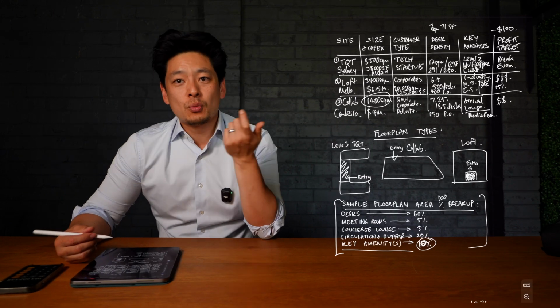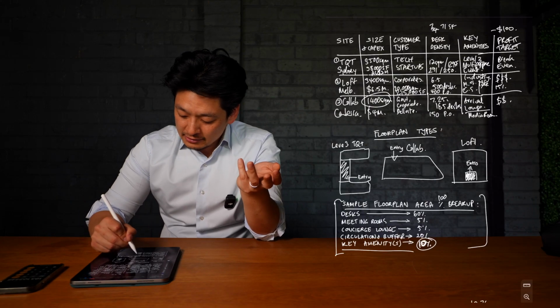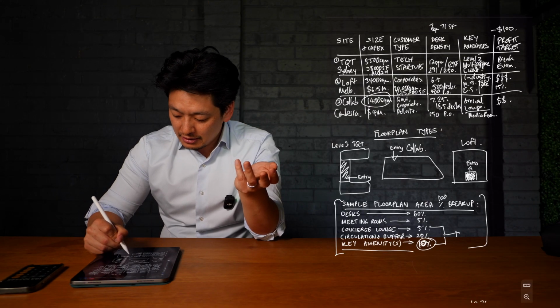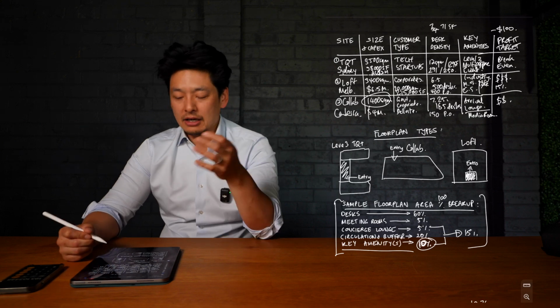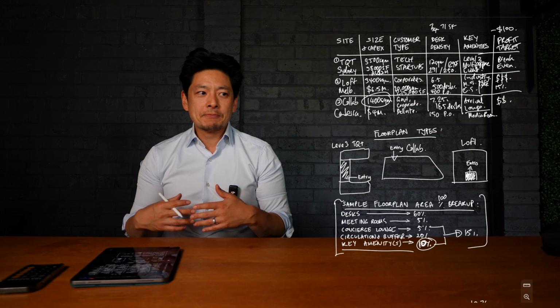So what are you going to do with it? What kind of cool stuff could you do with it? Sometimes you could just blend the concierge lounge and the key amenities so you get a generous 15% area to make this really awesome welcome area experience. You don't have to put specific products.